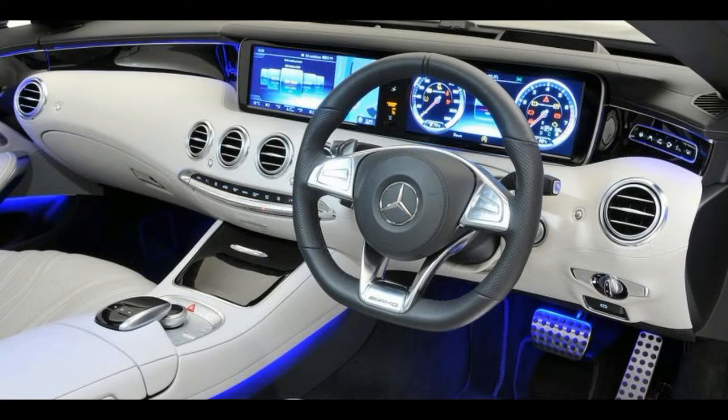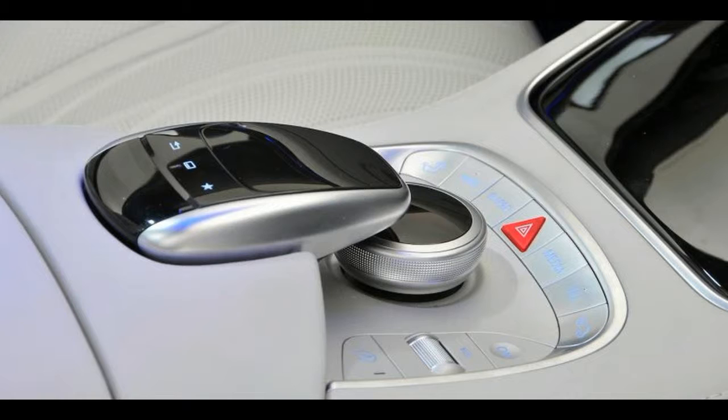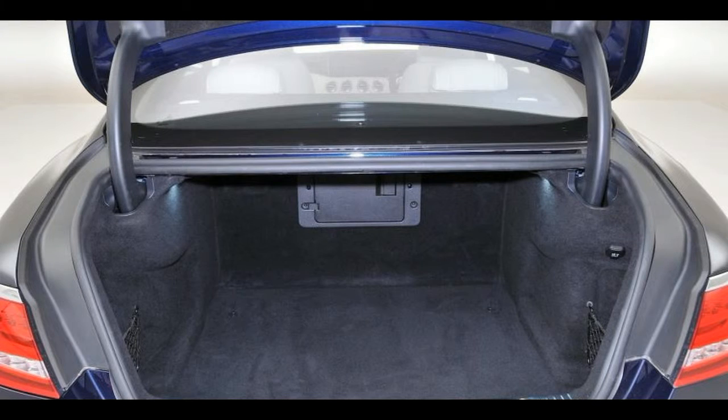Indeed, if the S65's performance is staggering, its cabin isn't far behind for wow factor. Its quality is some of the best you'll see anywhere, and the standard front seats are some of the most comfortable and adjustable it's possible to sit in. They'll heat you, cool you, focus on massaging your shoulders or your lower back if you so wish.